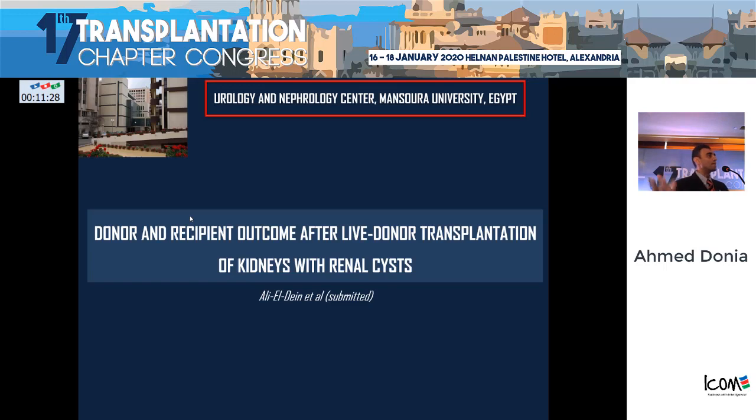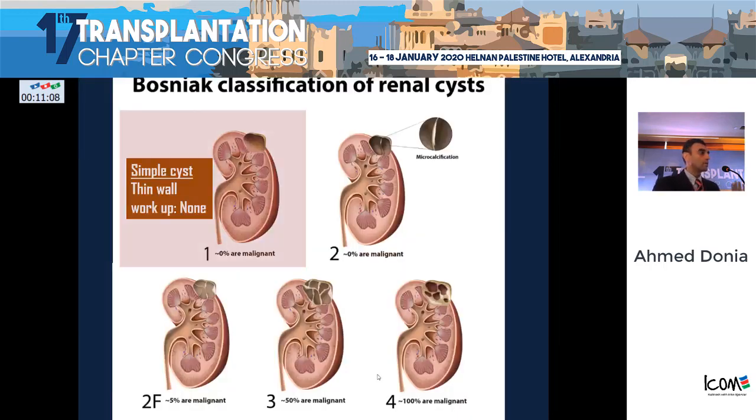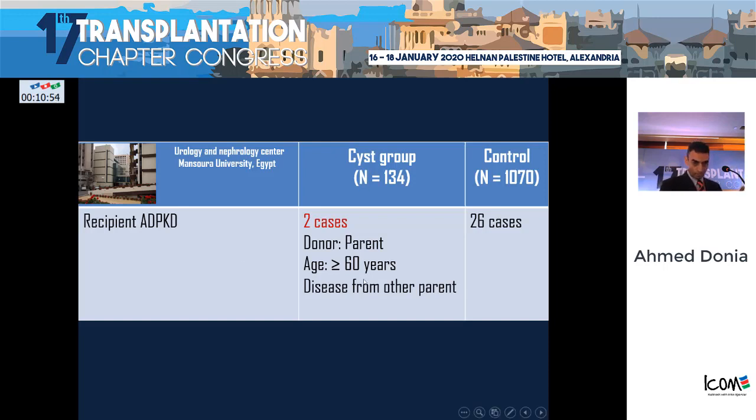That's why we thought to collate our data, to publish and to report on it. We have 134 transplantations with a kidney having one cyst or more than 1 cyst. All of them were simple cysts, and none of them had a family history of polycystic kidney disease, except only 2 cases where both donors were parents aged 60 or more, giving to their son, and the inheritance clearly comes from the other side.